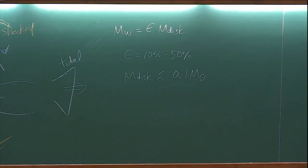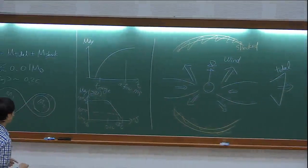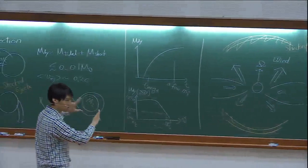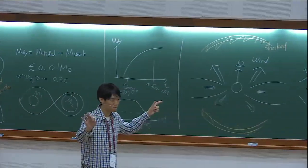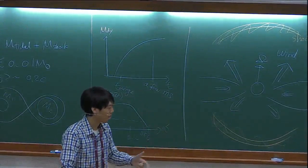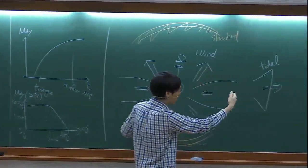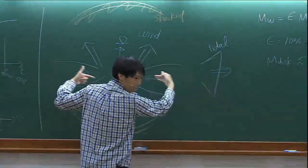The angular momentum axis is this way. It goes both ways, because after this mass ejection, not all the material is unbound. Some material is still bound and falls back. Some of the shocked material is also coming back, and the tidal tail also comes back.